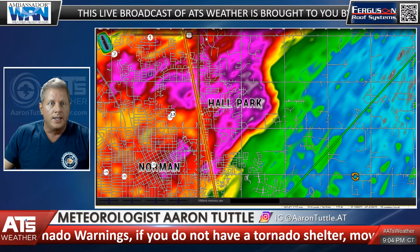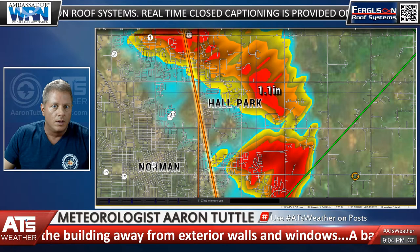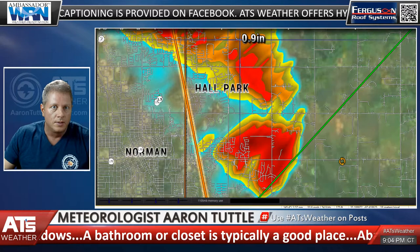We can take a look at some of the radar estimated hail size within this. Let's see, 1 to 1.5 to 2. Okay. So maybe it's coming down a little bit. Maybe. I have to go upstairs and take a look because I don't believe it until I see it with my own eyes. All right. So let's see.